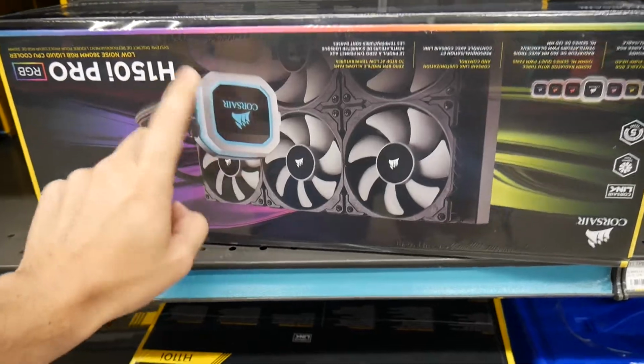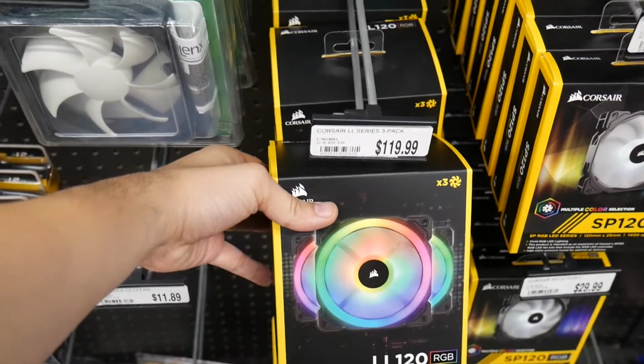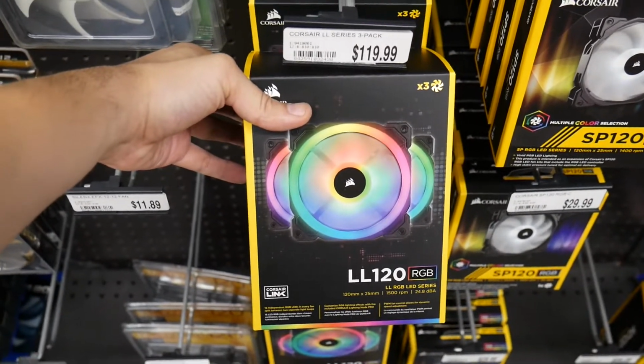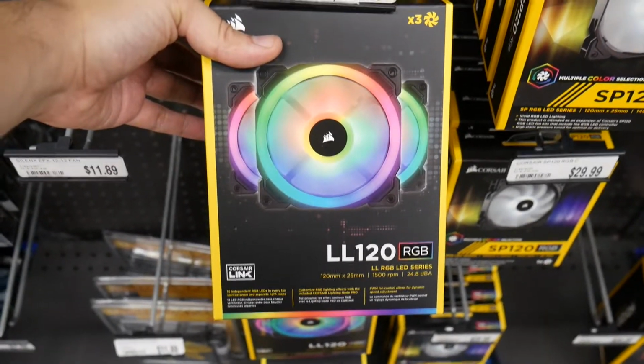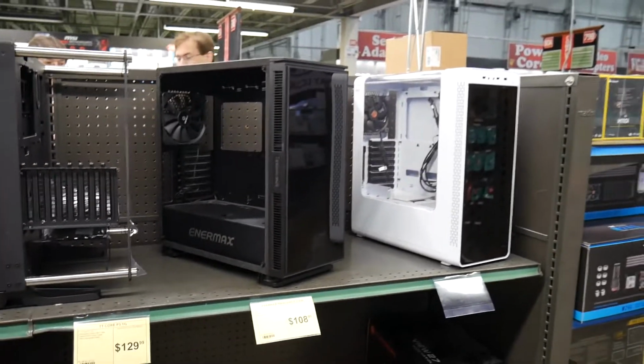So I was a little torn with that, but we'll see how that goes. I don't know. As much as I like RGB, I just have a really hard time justifying $40 per fan just for that bling. Like, I don't know. And their beloved case section.